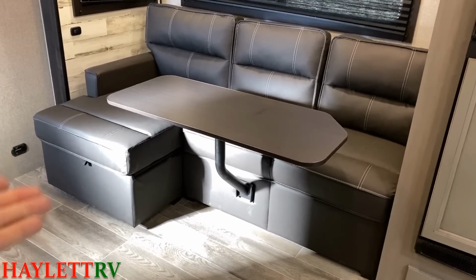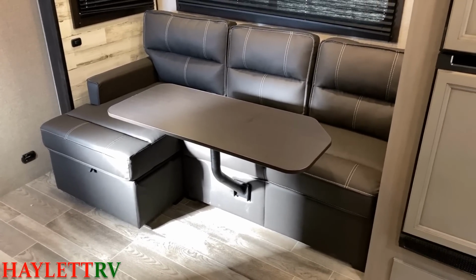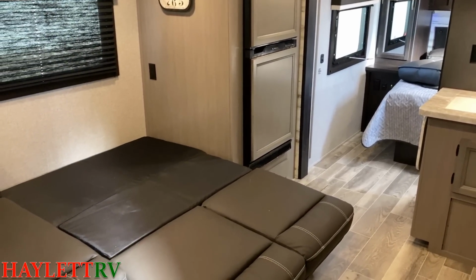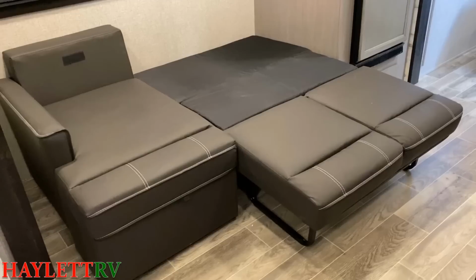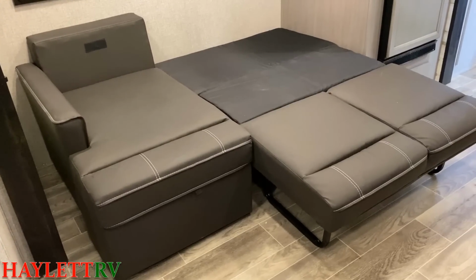My point is, you could use this exactly like a dinette. But it's the other features that it brings to the table that I really like. Because when you need it, this thing can also, just like a U-dinette, fold down into a sleeping space. And frankly, I think it's actually a larger sleeper in total, and it gives you the ability to sleep in a couple different ways.